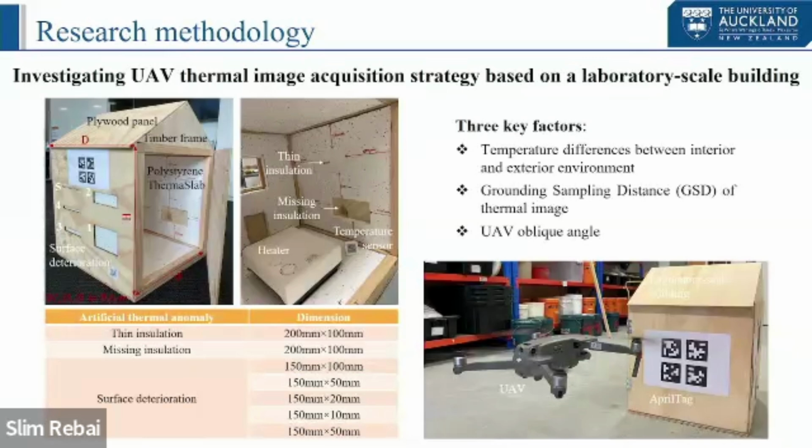We consider two types of thermal anomaly. The first is insulation failure, including missing insulation and thin insulation. The second is surface deterioration with different widths, with dimensions from 5 millimeters to 100 millimeters. We then collected thermal images of both anomalies under different configurations of these factors for comparison analysis.